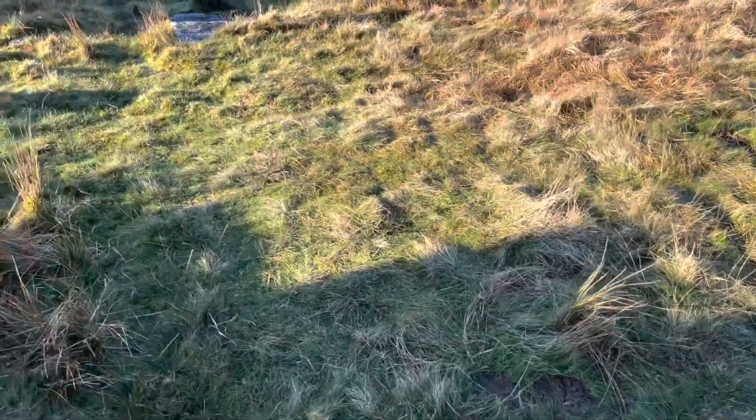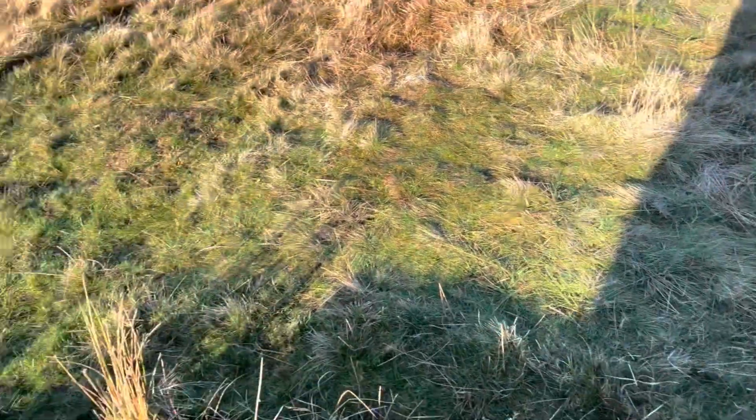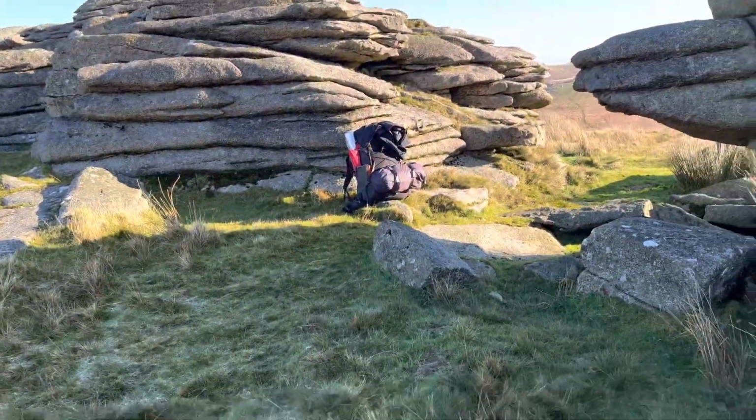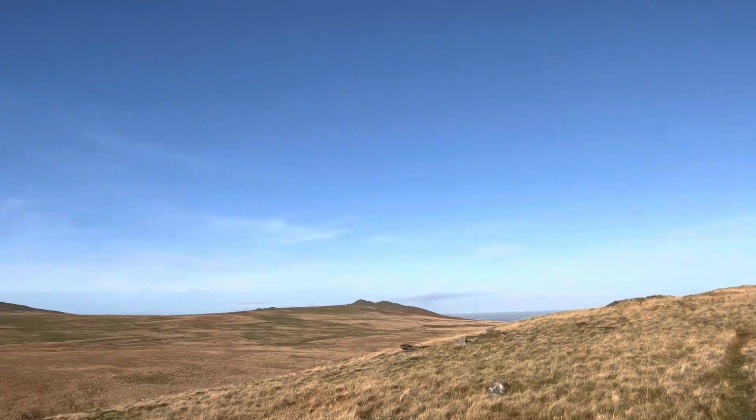Okay, so there we have it. Just an Elixir 2 shaped area of flat grass. No trace has been left. There's the pack, ready to go. What a beautiful day.